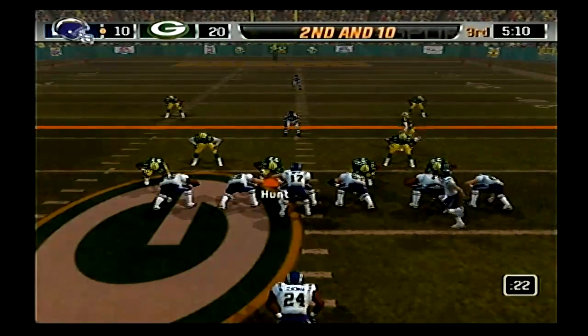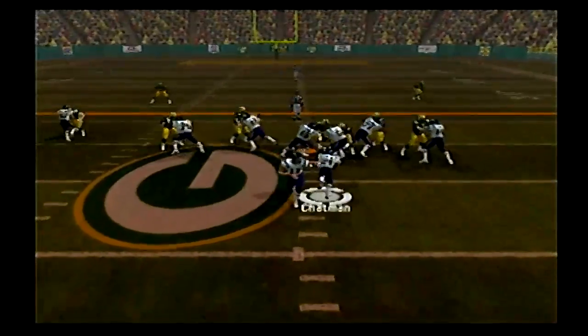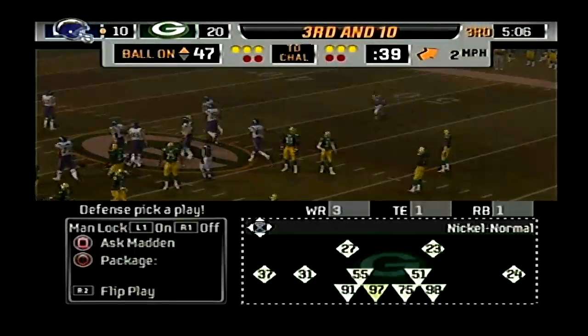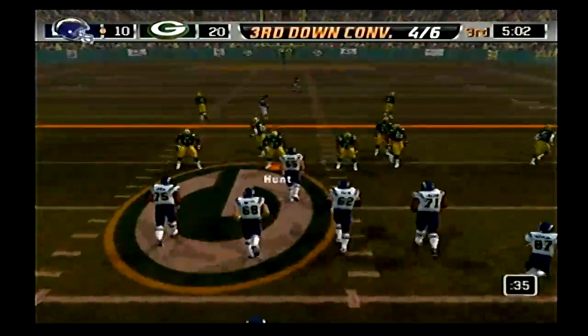Green Bay comes out in their nickel package. To carry it. Punch with the stop. Couldn't find an opening, was brought down very quickly. They need to reach the 38-yard line to convert.